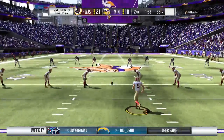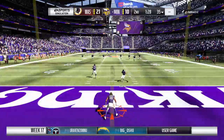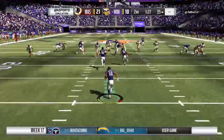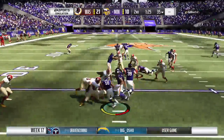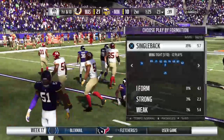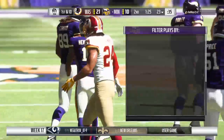Out is the kickoff unit as they run up and send this one away. That'll be taken in the end zone. And he'll get across the 20 before he's brought down at about the 23-yard line. And now out comes Minnesota.